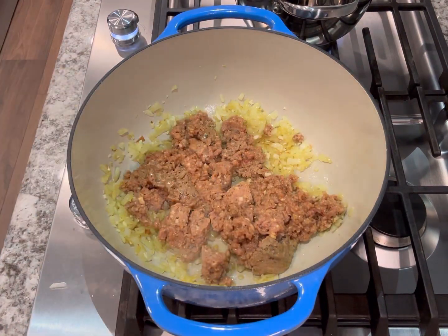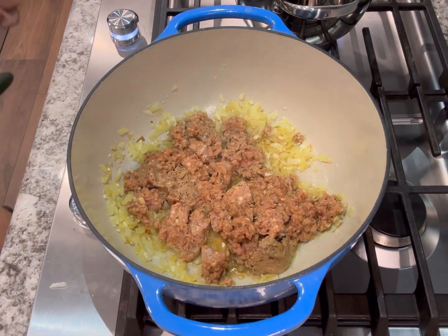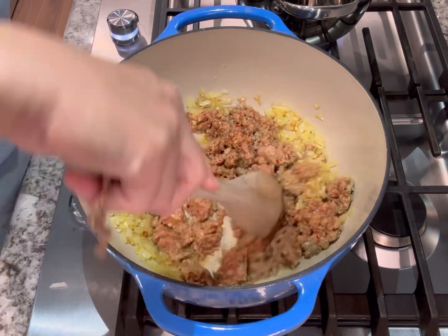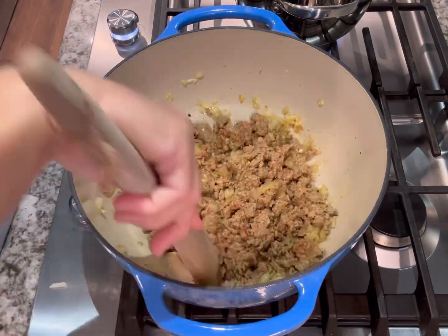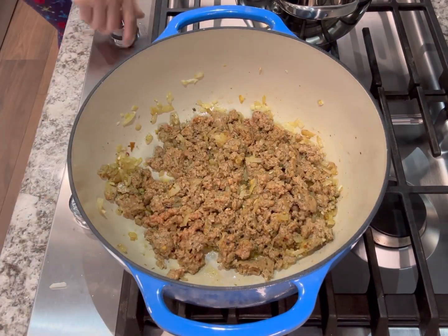This is the first time I'm cooking with Impossible sausage. I was really surprised because it cooked up just like regular sausage, and you could smell the Italian seasonings that were in there. I didn't realize this was spicy Italian sausage. So my kids didn't end up eating this, but it was really delicious.